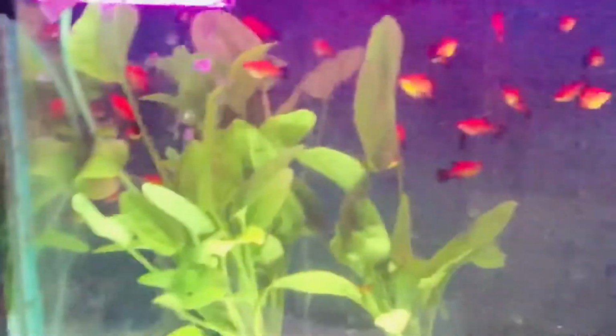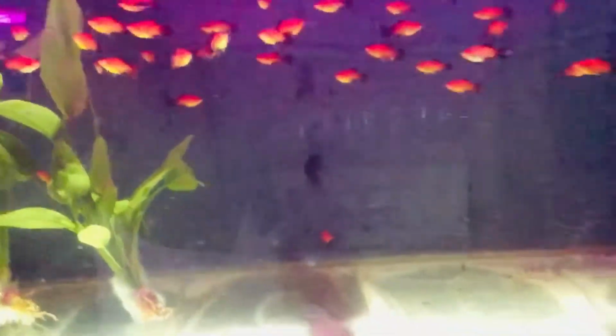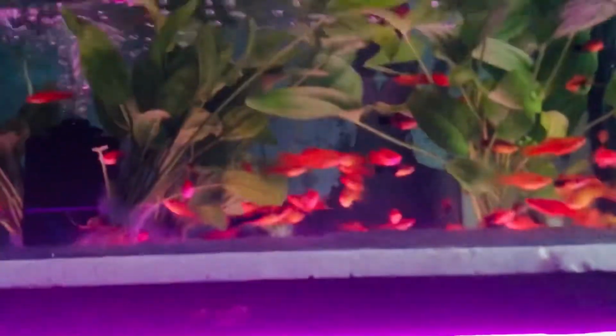So guys, actually, I don't have much space. All the fish here are big, so I don't have enough space to keep them in my small tank. So guys, I don't have them here, but I will show you all the fish. The shop is incredible. When I buy a big tank, definitely I will come here to buy some flower horns. I love flower horns. I will do a video based on them.